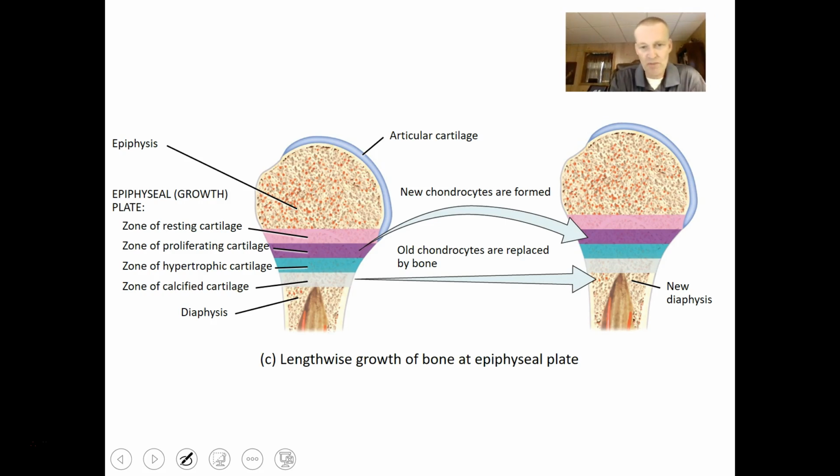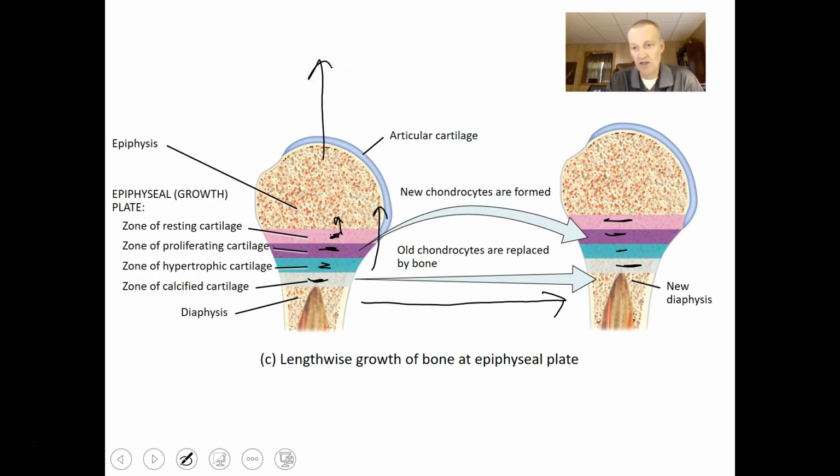So this is showing you the bone as it's growing lengthwise. You can see the resting zone is here, but it moves upward to here. So the proliferating zone is here, but it moves upward to here, and you have the hypertrophic zones moving up, and then this new calcification area is calcifying. So we do have a movement this way so that the bone is growing in length. So down here we have replacement. Here we're growing. Okay, and eventually this zone will ossify and you won't grow any longer. Okay, so that's occurring at the ends of your long bones.